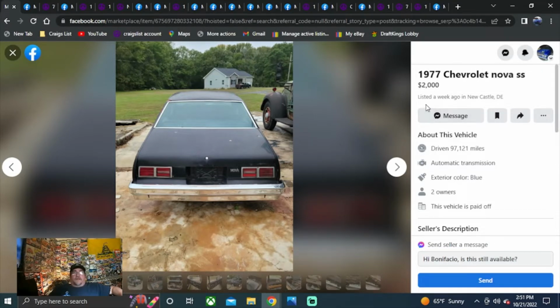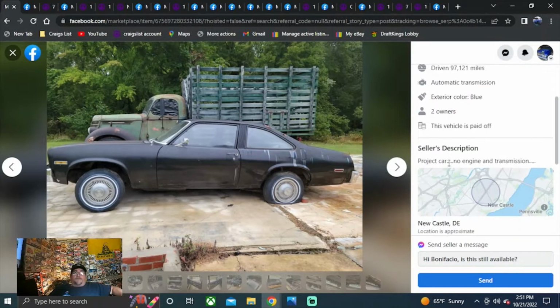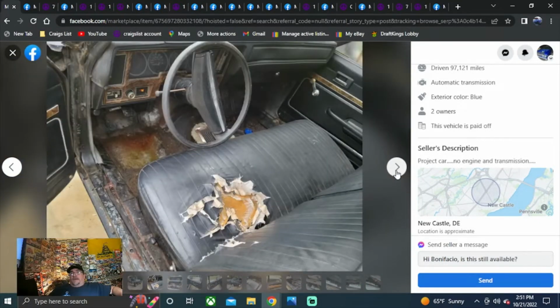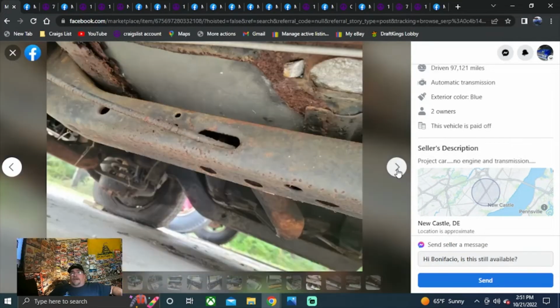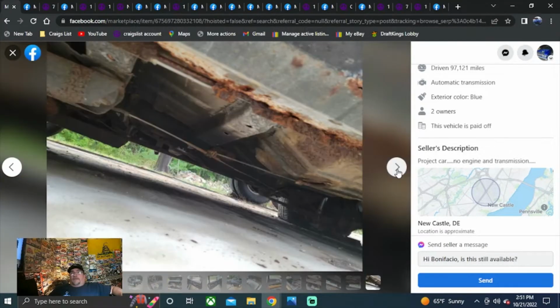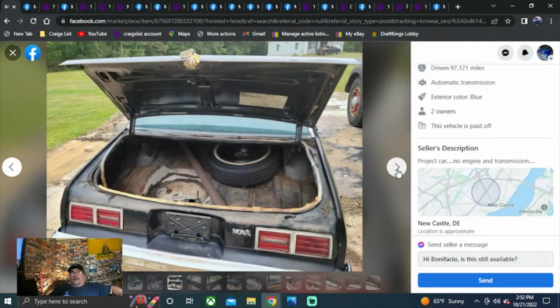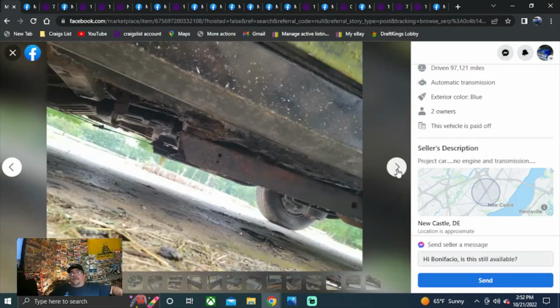It's going to be in Delaware, 1977 Chevrolet Nova SS, $2,000. I'm telling you, I'm liking the price of that. The description says project car, no engine, no transmission. So you're buying a roller. The original hubcaps on it. Does look like it had a manual shift out of the floor at one time in it. I'm digging it. For $2,000, if it's got a title, you got to go check that one out if that's what you're looking for. Has had a floor pan patch before. The frame's not been tied on that unibody car yet. But I'm digging it. For $2,000, if it's got a title, I think that's a good buy.